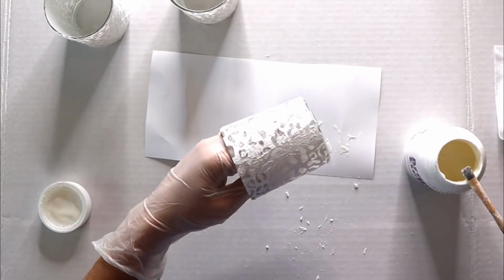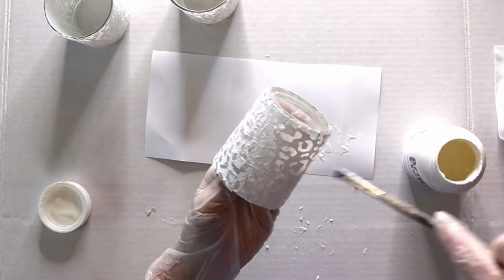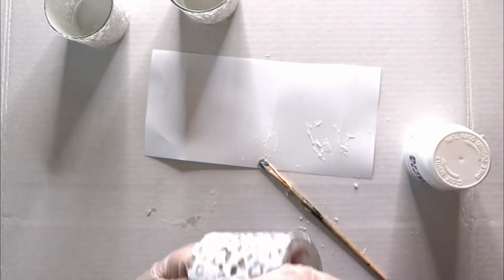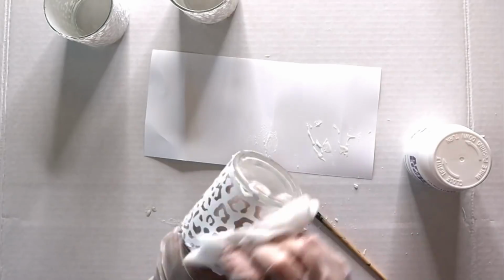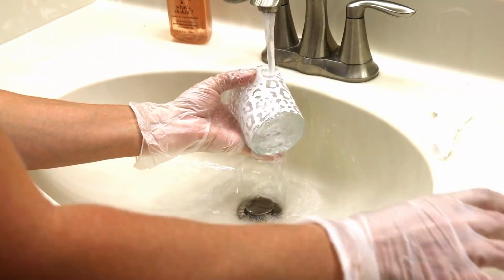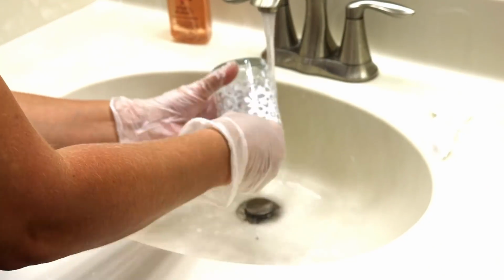Then I wipe off the excess and put as much of that back into the jar as possible because you can reuse that. And I wipe off any remaining residue with a wipe, and then after that I take it to the sink and wash it down with a little soap and water.